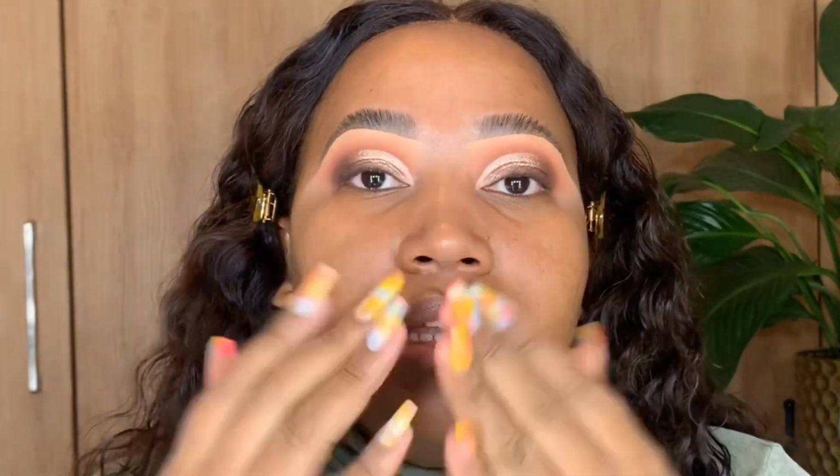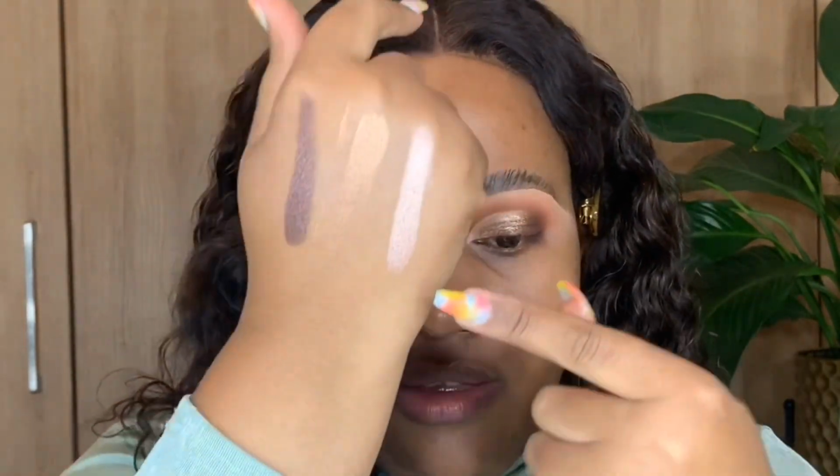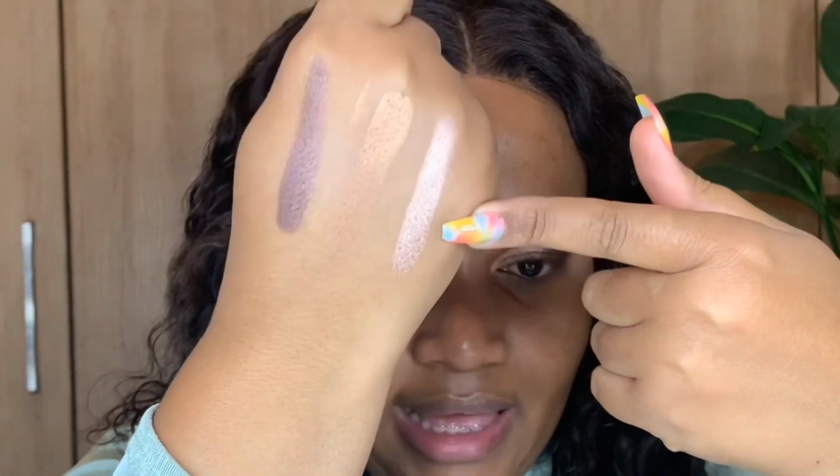That's the first thing. Second thing is that there's not a shimmer shade that is bright enough for you to use. Generally this is fine, but if I wanted a brighter shimmer shade, there isn't any in the palette. The lightest one is Humility, which is what I've put here, and this is what it shows up as at the back of my hand.